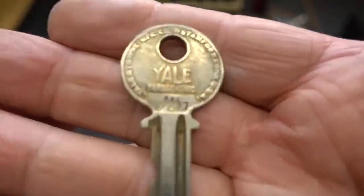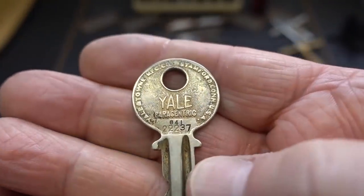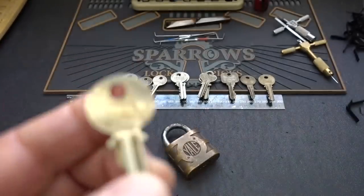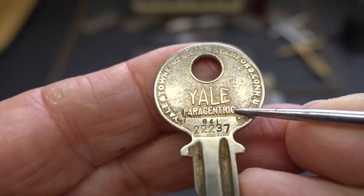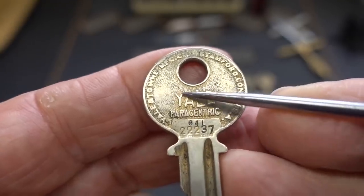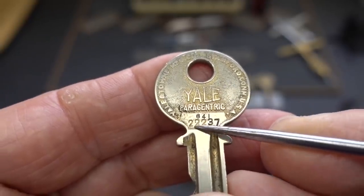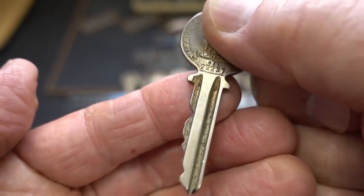Now, this is a very old Yale key. Take a look at this guy. There's a lot of detail on these old keys. Let me find a probe here so we can look at some stuff. First of all, they started using the word paracentric. I've never seen that on anything other than the very oldest ones. And take a look at the original Yale logo. They had a little place on the keys so that if it came from the factory, it came pre-stamped with some kind of code. Now, that obviously is not the bidding on this key.